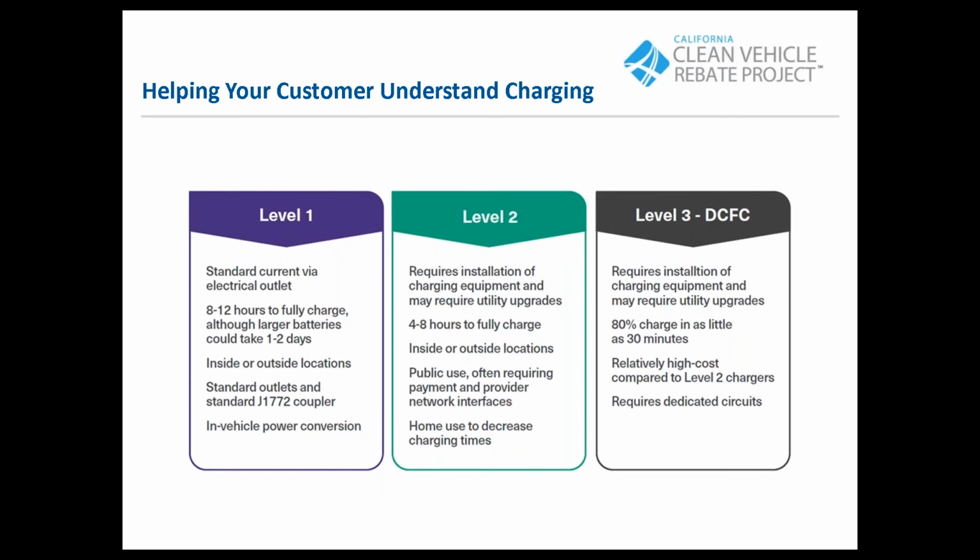Level 1 charging here on the left side is going to be the slowest form of charging and is often included with the car at the time of purchase. This method of charging requires just a traditional home outlet and takes anywhere from 8 to 24 hours depending on the battery size. These chargers are going to be great for people driving plug-in hybrids, making regular short commutes, or for individuals that have access to chargers at their workplace.